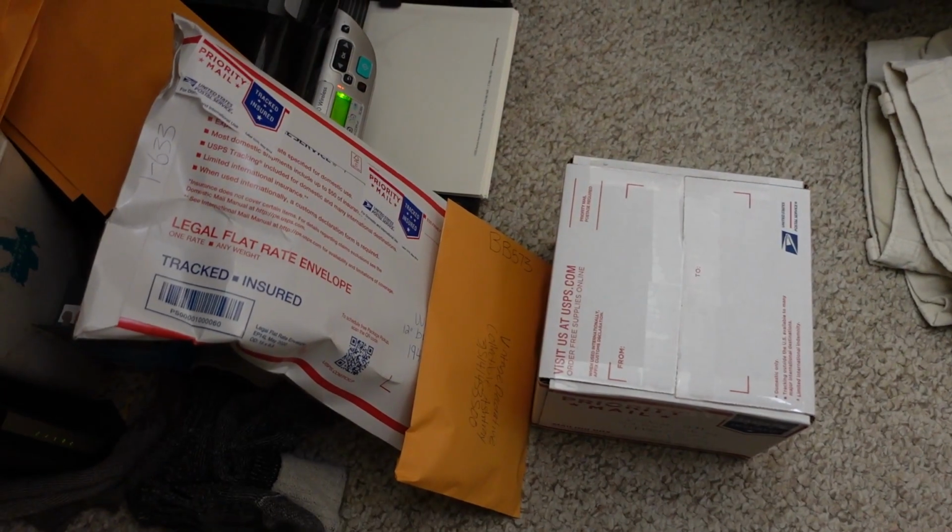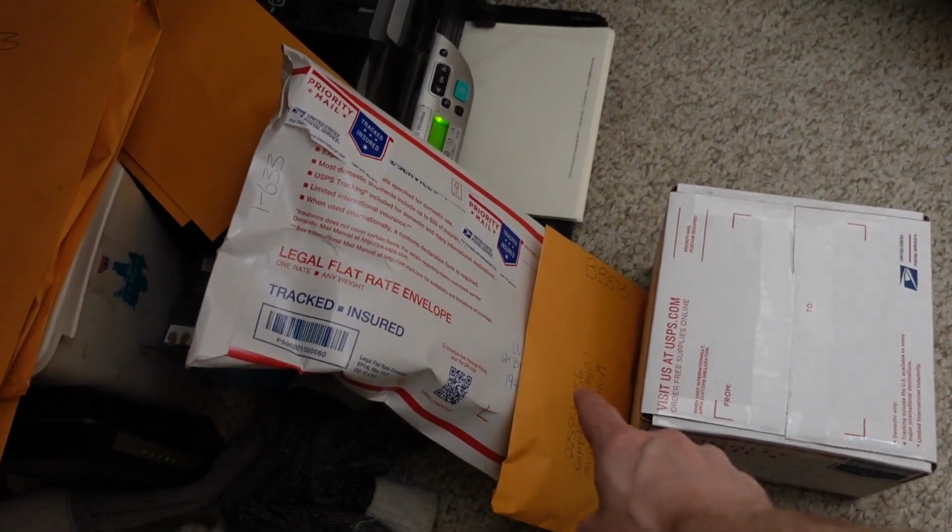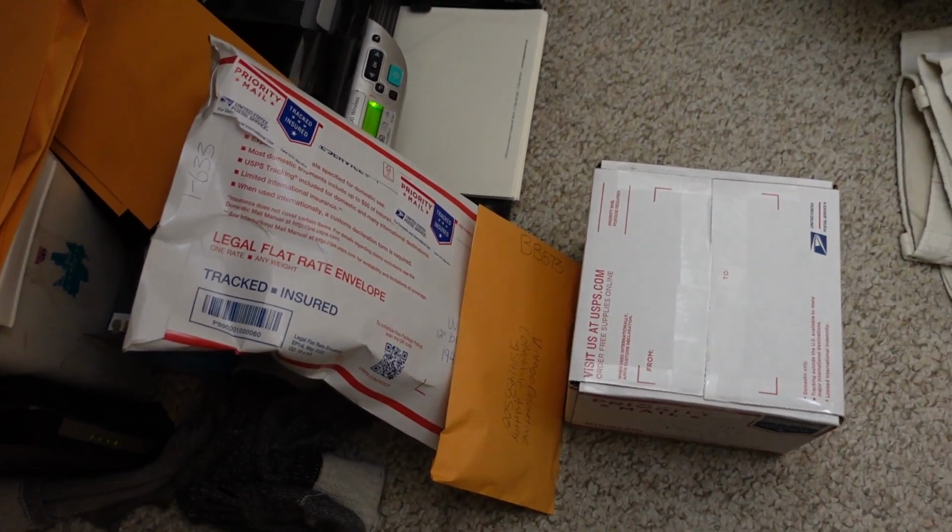Alright, we located them. Here's that glove, the ashtray, and the cookie jar. So we got 3 orders ready to get labels printed. While I was grabbing those, I checked the mail, and we did have another order come in the mail. Another online arbitrage purchase. I think it was a hat lot. Let's take a look and see what came in the mail.